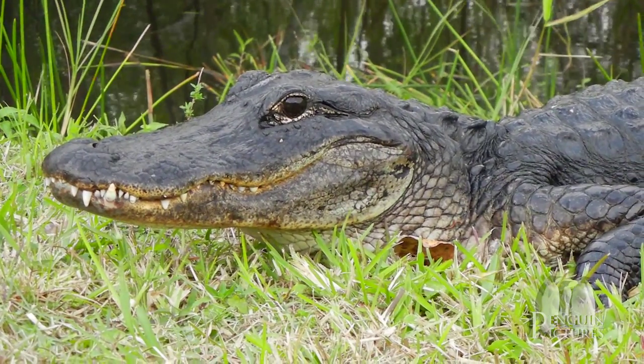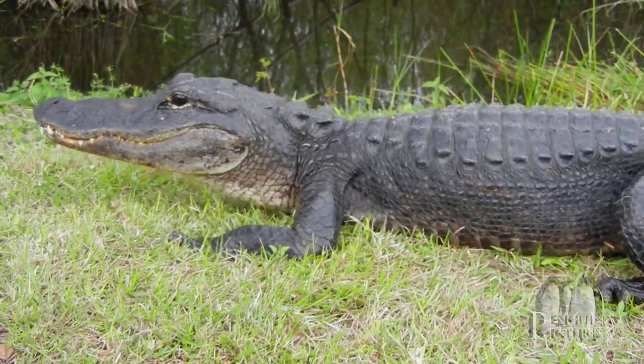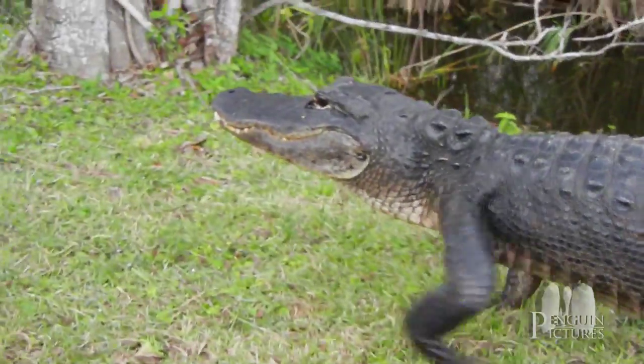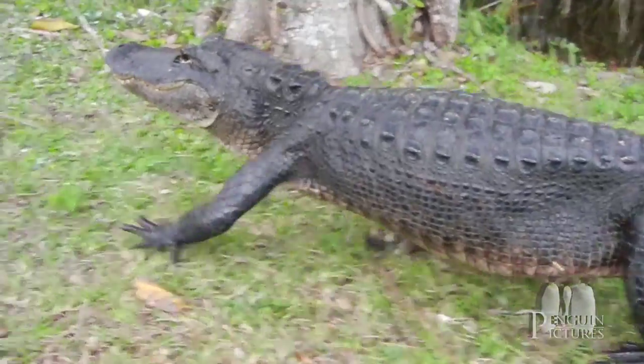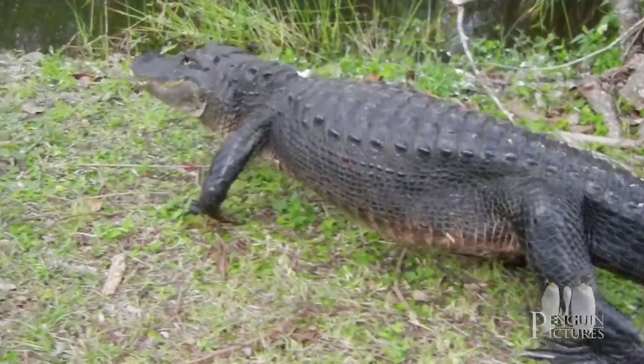It creates gator holes, which flood with water. This is important during the dry season for other wildlife. Alligators cannot live in saline waters, while crocodiles can.